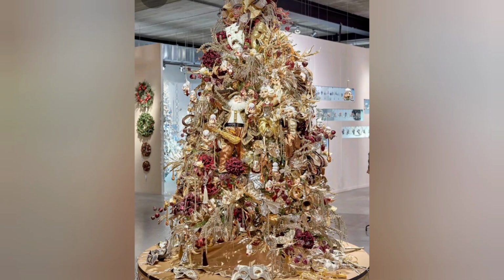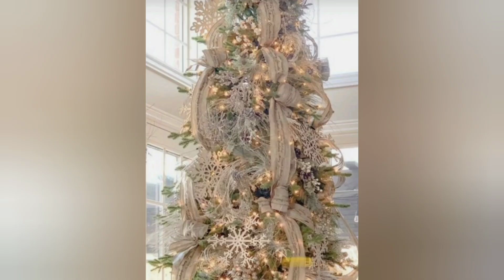All right, so here's the first picture I chose, and like all of the pictures, these are not something that I would copy. These are just things that might inspire me to do something on my own, not necessarily on a tree. It could be anywhere else. So what did I like about this? Well, I like the fullness of this and how packed it is, and also that drippy tinsel look.